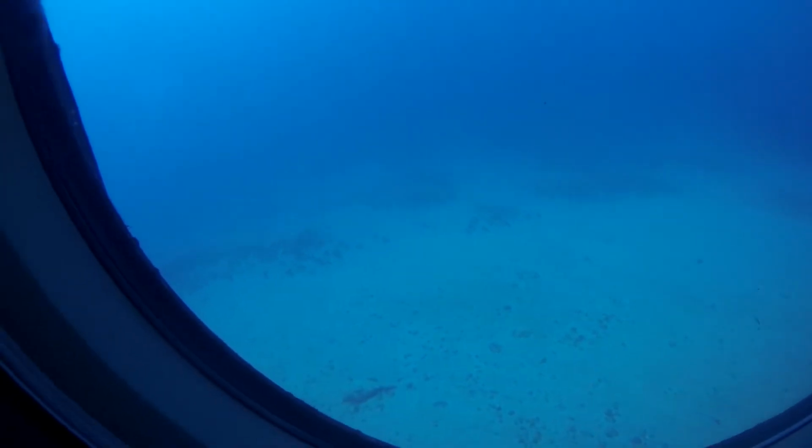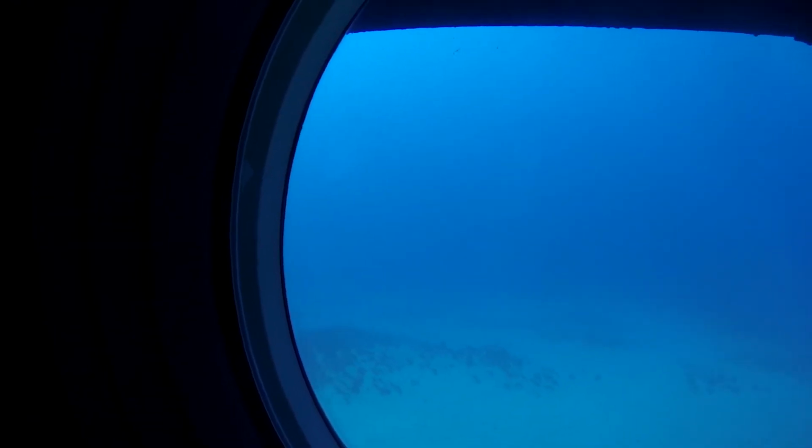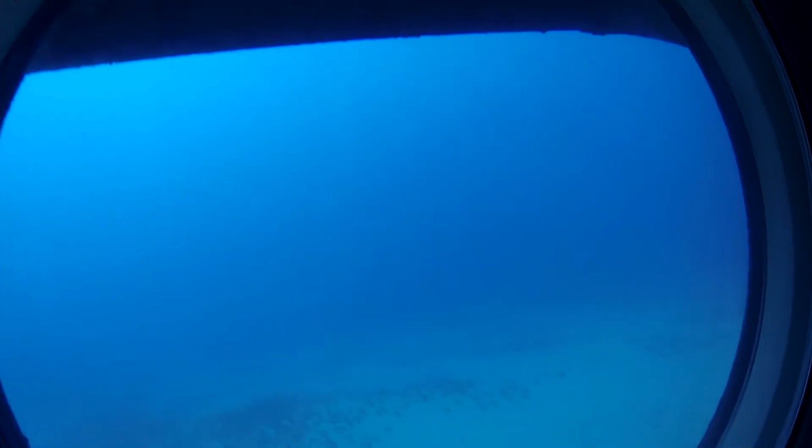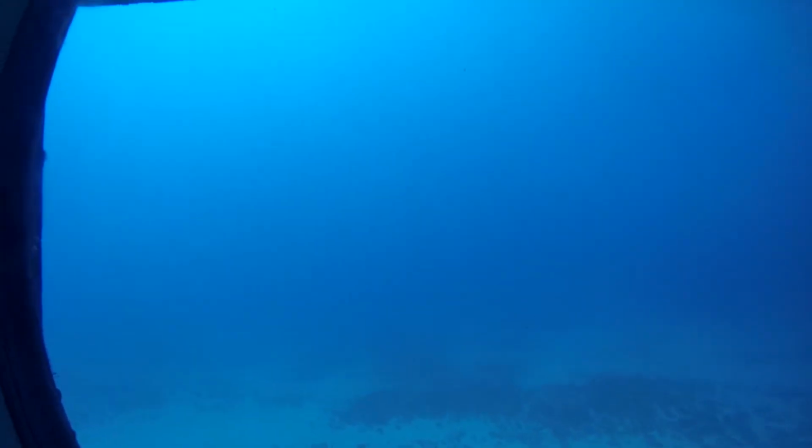Real big giant trevally out there. That large blackfish. Basically just bone and muscle is what you see from that species. And a shark is just cartilage, much more fragile. So they tend not to last very long around that fish.